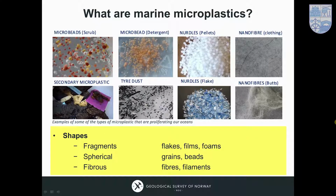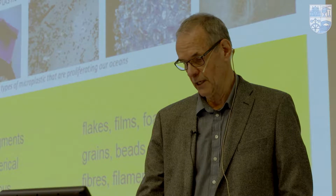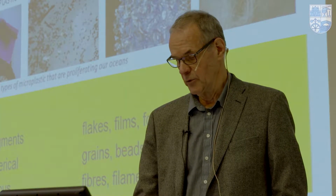And here I would like to just illustrate a little bit about the shapes that we find them in. There's essentially beads, like I said, in scrubs and detergents, and then the nurdles. But there's also fibers, and flakes or foams, films, are often found as well in different shapes.